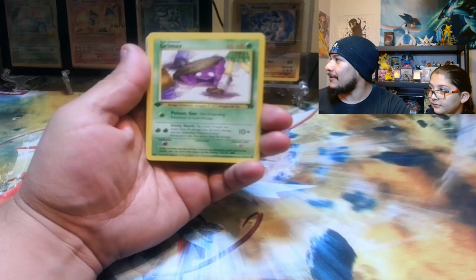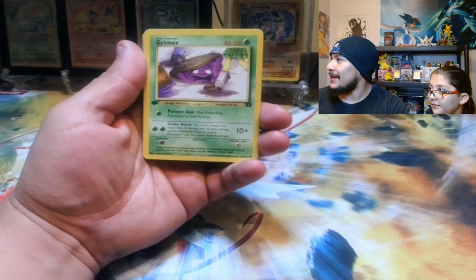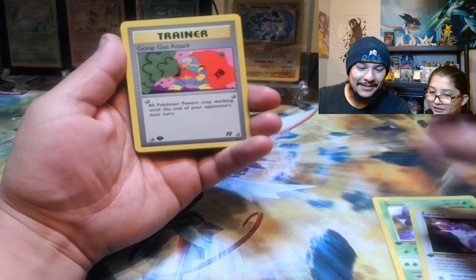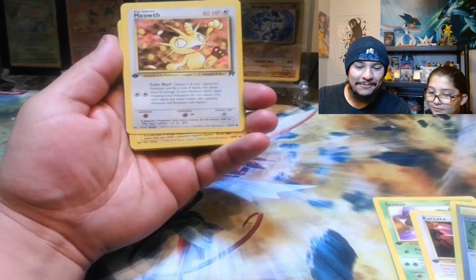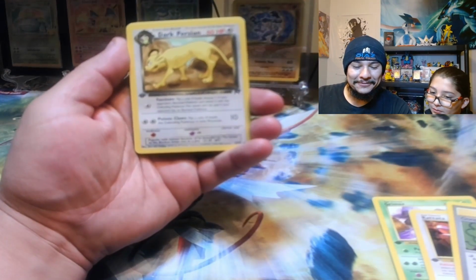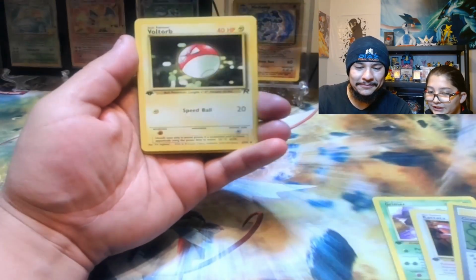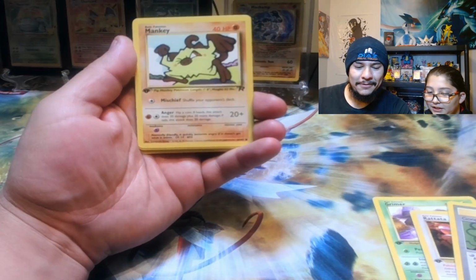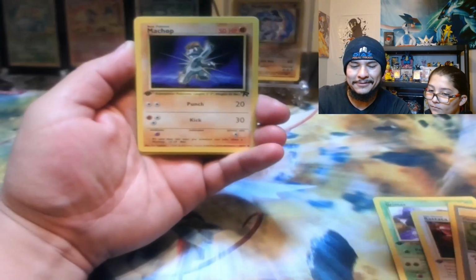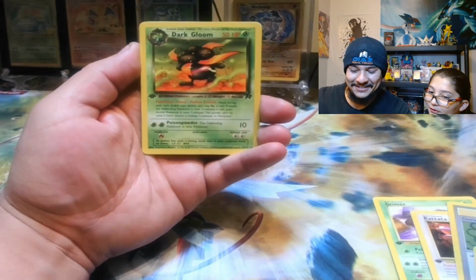Let me zoom in. Bam. Let's go. There we go. One more. Look at that, guys. So cool. So we got Grimer. Rattata. Goop gas attack. Coughing. Meow, right away. Even this card is still different. Dark Persian. Dark Flareon, one of our favorites. The Eevee evolutions. Energy. Voltorb. Mankey. Dark Rattata. Slowpoke. Charmander. I like that Charmander. Psyduck. Oh, wait, I didn't even see them pull Psyduck. Dark Gloom.